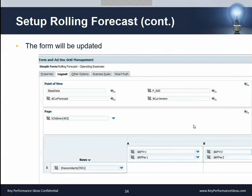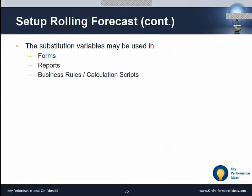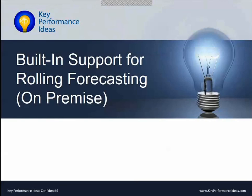Once you do that, your form is updated. As you can see here, the substitution variables RF year 1, RF period 1 are set up on the form. And the substitution variables are set up in the system as well. So those variables can be used both in forms and in reports and in business rules and calculation scripts.